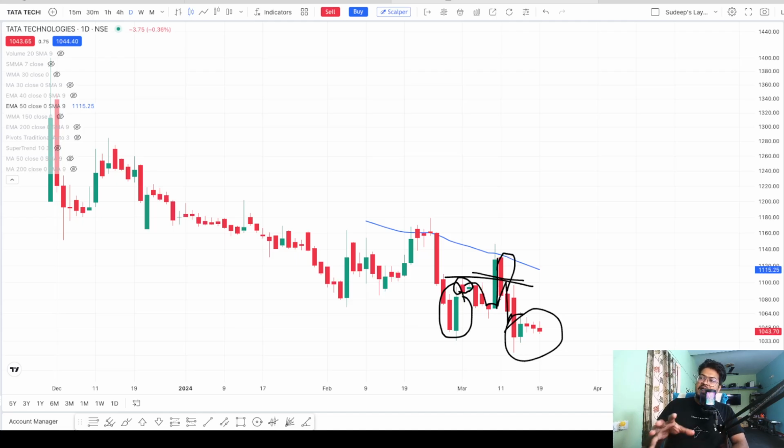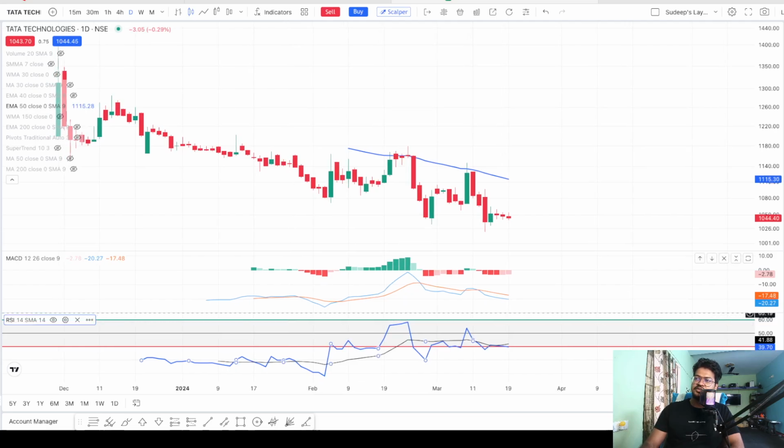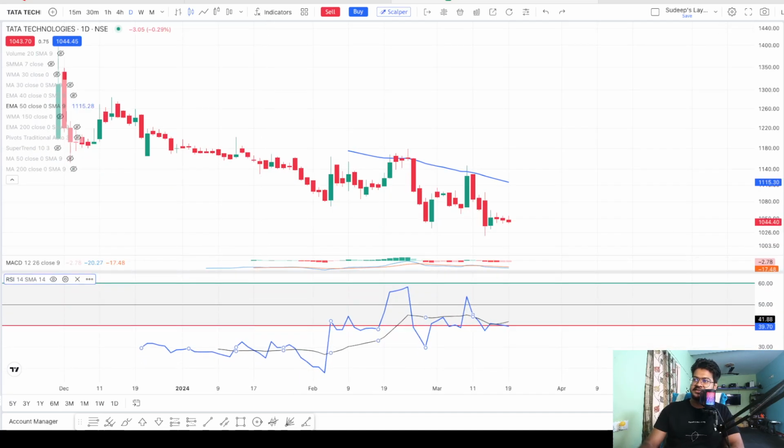Now while this was happening, something about the momentum is also getting created. So that we are going to check in the RSI indicator, what the momentum indicators are telling us. So I will enable the momentum indicators, MACD and RSI, and let us first focus on RSI, which is the most important one. Let me just expand it, right?